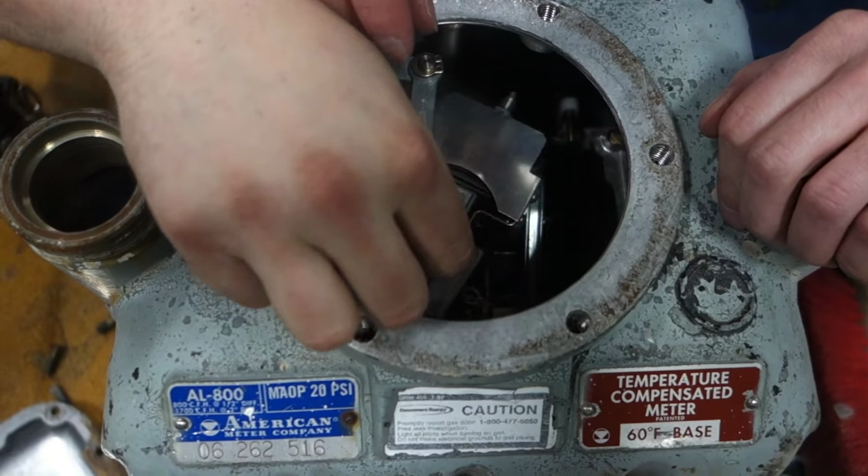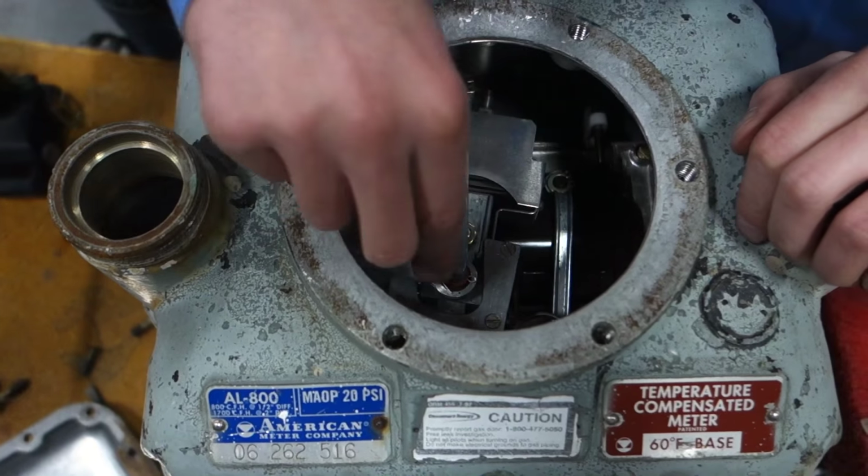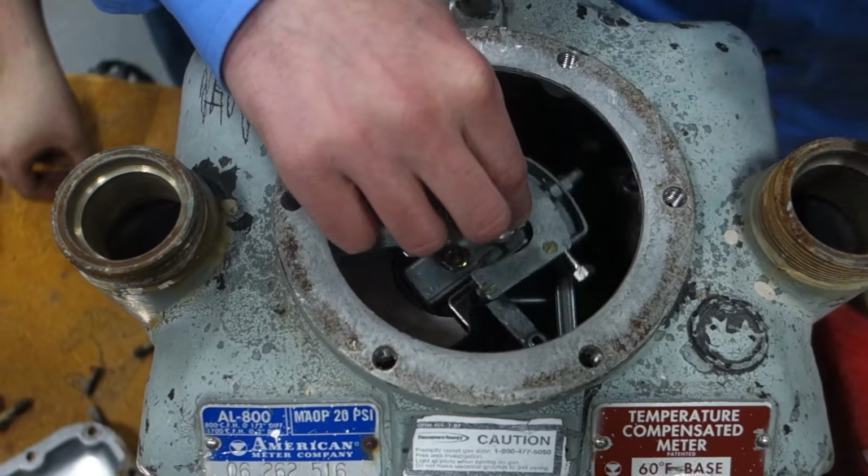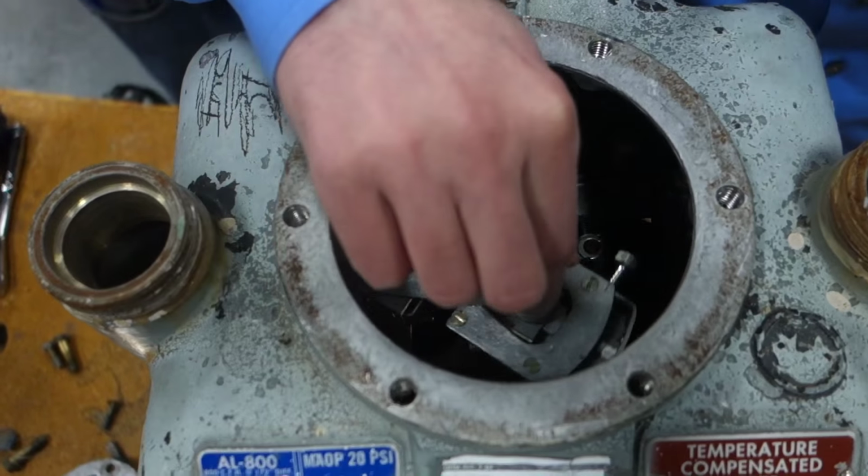Kind of, ooh. Hang on. It smells like rotten eggs, like it's supposed to, because it's had years and years of natural gas. It's the same thing with the air valve, just bigger and sexier.